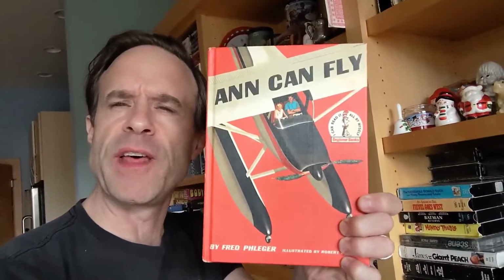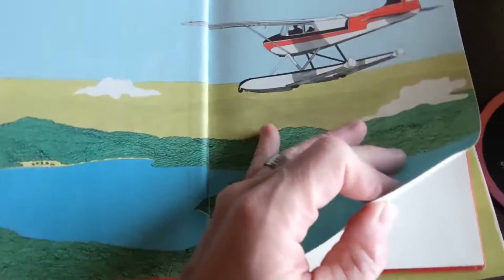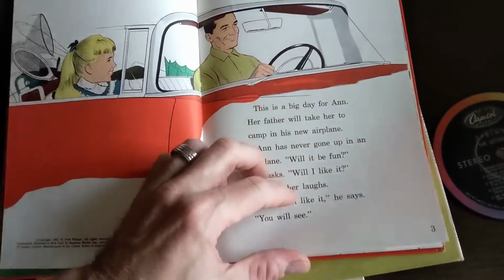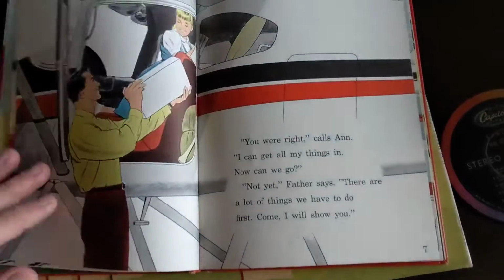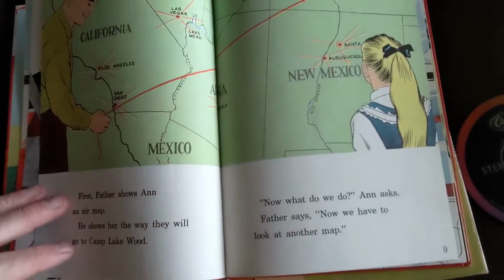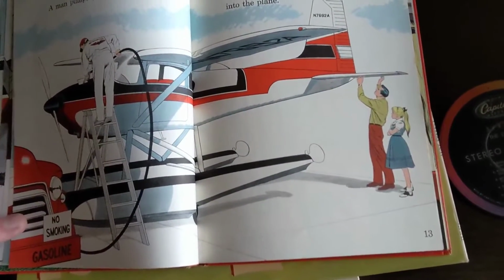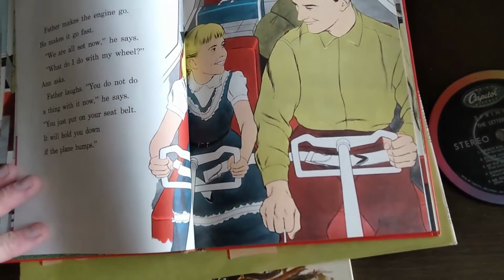And speaking of that, there must have been a lot of people that were interested in airplanes, because I also posted this right after that. It's a book called Anna Can Fly. It's from 1963, and it's illustrated by Robert Lopshire. I've had one of these before. It's about a father who takes his daughter to the airport. He's a pilot, and he's going to let her fly the plane. And he shows her the different things that you have to do to prepare. And the illustrations in them are just really cool. And there they are. They're about to fly the plane.